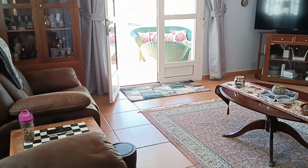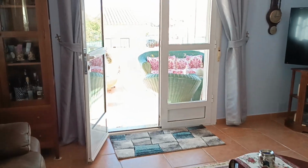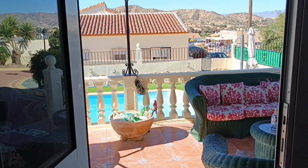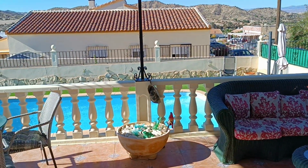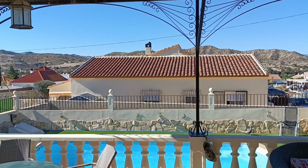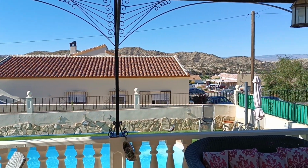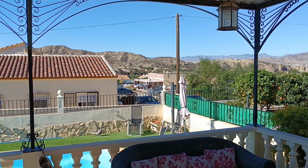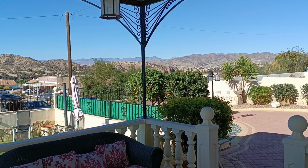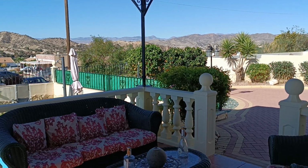Don't know if you can hear that trickle of the pool jets going on outside, very therapeutic. And just to give you some idea of the view and the backdrop, the sun comes up immediately to our right and forms just a perfect arc across the property throughout the day. Bound to lift the spirits getting up and looking at that every morning, I think.